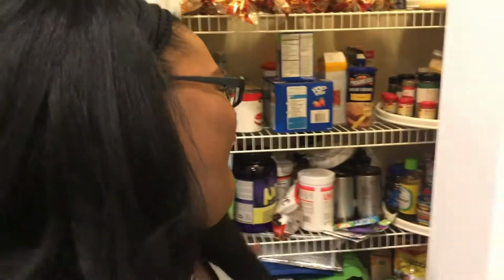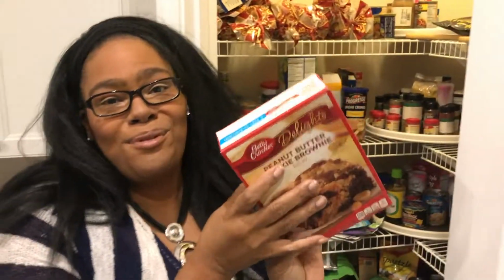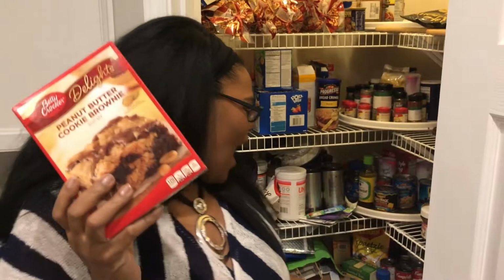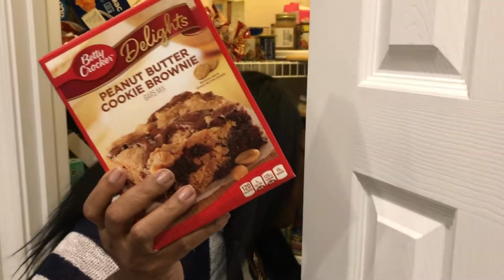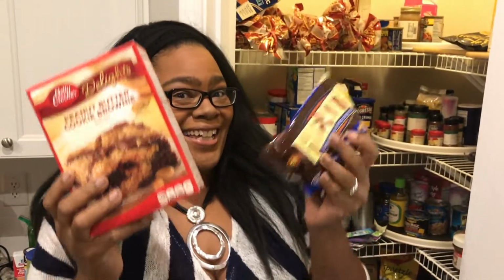I don't know why we skipped all this, y'all. But we gonna have some peanut butter brownies. And you know what? I didn't even think about that. We gonna mix in a little toffee. Yeah. That's better than mine.